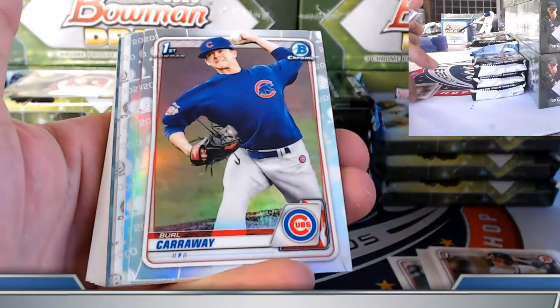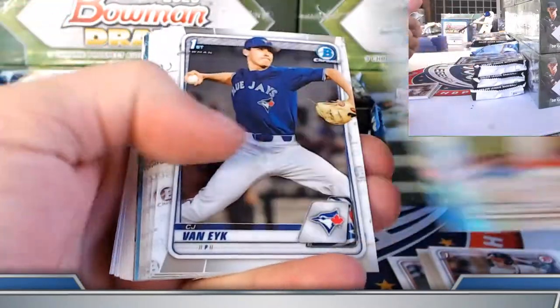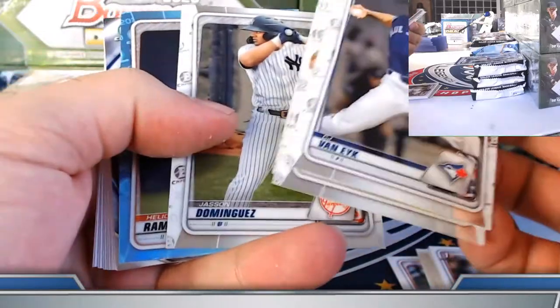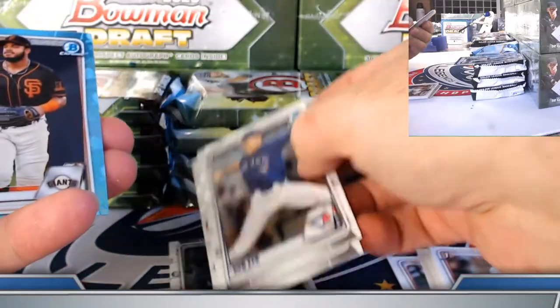Ronaldo Hernandez, purple paper to 250. Caraway and Daniels, refractors. Dominguez Chrome.